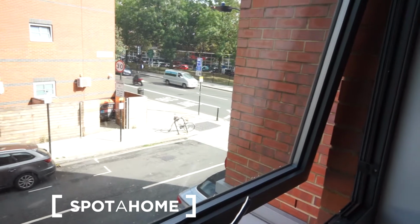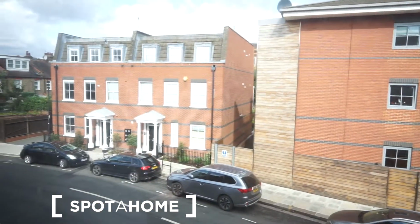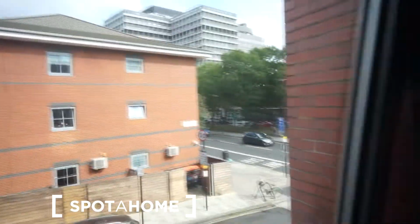Okay, so here we are. This is the main street I was talking about. You have the bus stop there, and in the opposite direction the street looks like this. Yeah, so this is pretty nice, guys.